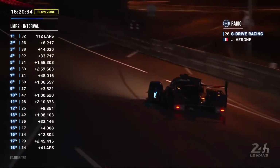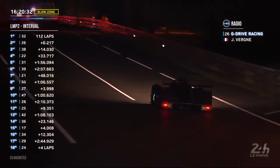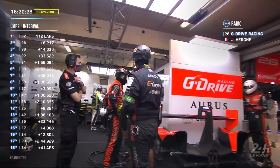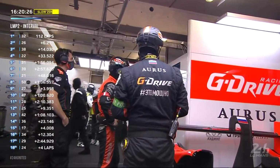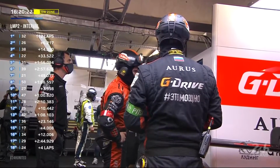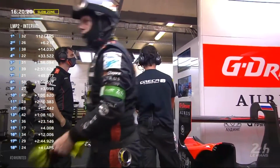Brundle coming past me now. So that is Brundle, just gone into Dunlop. Not the kind of thing you really want to hear. Good information, but you're basically being told you're missing and losing the lead of the race.